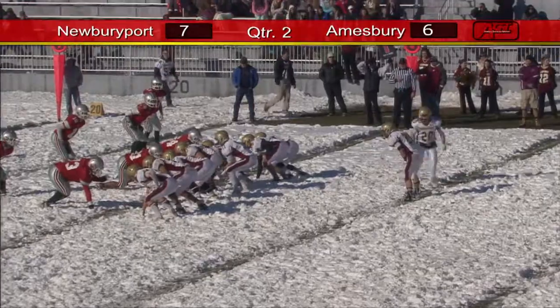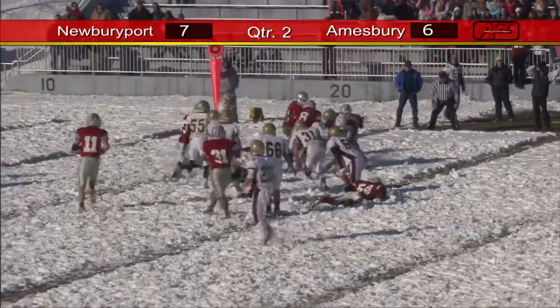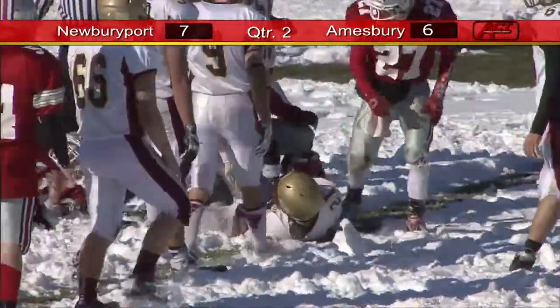Number 20 is Stott. Stott in motion. Handoff inside to 21. Gallo is hit and it's going to be driven back. Probably got a yard or two forward progress.